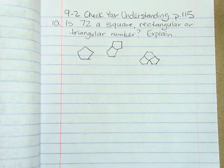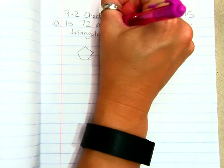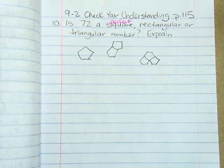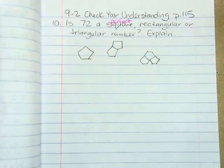It says, is the number 72 a square number, a rectangular number, or a triangular number? Explain your reasoning. Well, if you remember, number 7 says square numbers are perfect squares. So I'm going to write the word perfect above that so that I know that means numbers like 1 squared is 1, 2 squared is 4, 3 squared is 9, 4 squared is 16, and so on. And 72 is not a perfect square, so I can eliminate that option.